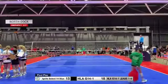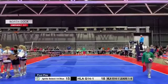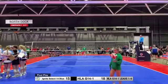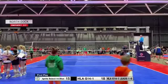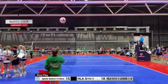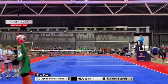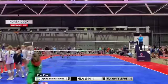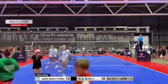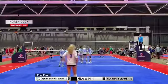Not pleased with that defensive effort on that last point. They're going to talk things over. Let's see if Ignite can keep this run going to try and get a lead here so we can take this second set. Again, HLA won the first set. We're trying to get this second set. So after the timeout, both teams back on the court.